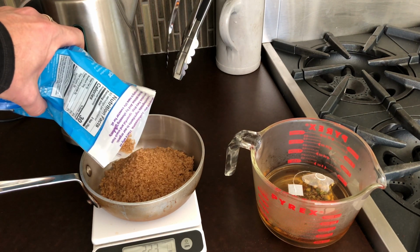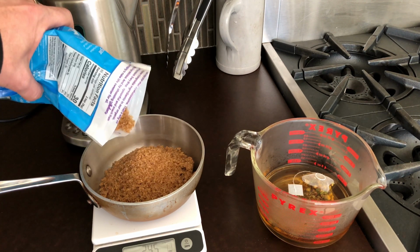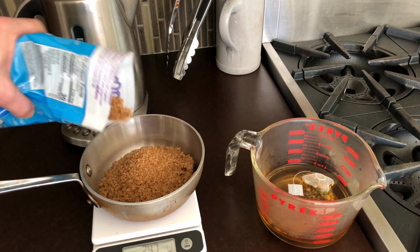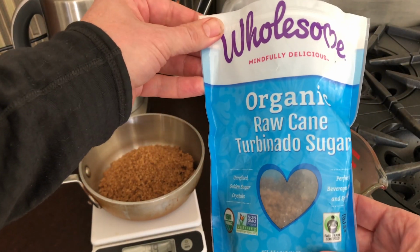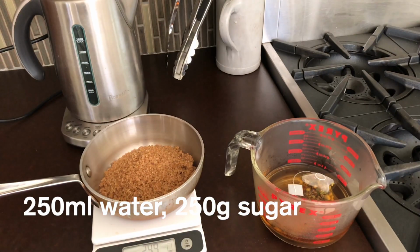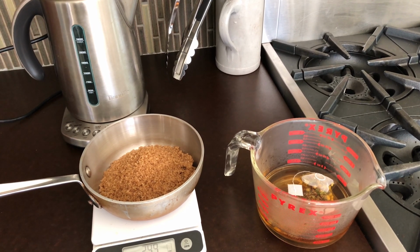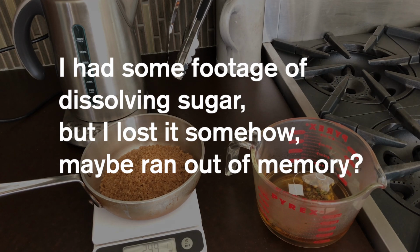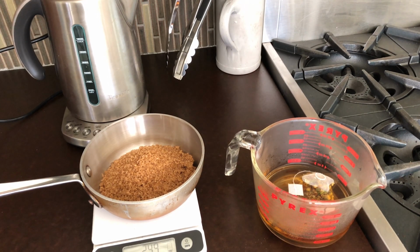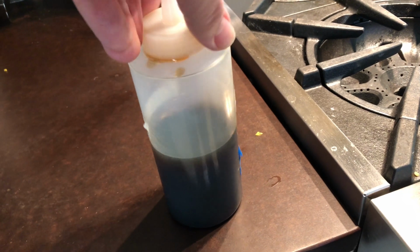I use a cup of water with 2 tea bags, which will make a nice strong tea. Steep it a little extra long. I usually do 7 minutes. Put in an equal measure of sugar. I'm using turbinado here for a little more flavor, but you could use white sugar just as well. Dissolve that on the stove just to make sure it all dissolves, and let it cool, and you are good to go. Put it in a squeeze bottle or whatever you've got, and yeah, that's tea syrup.